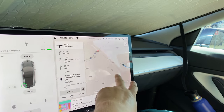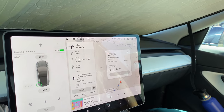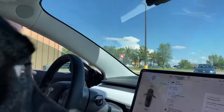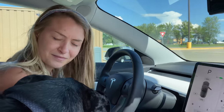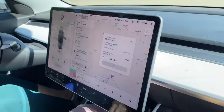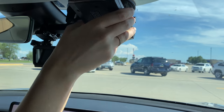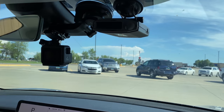Oh, no. Yeah. And we won't need charging tonight because we have plenty of juice to make it over to Glendive, Montana. Alyssa's gonna drive so I can continue editing the videos for you guys. Let's head off to Theodore Roosevelt National Park. And yes, Alyssa's driving. We'll need the radar detector.